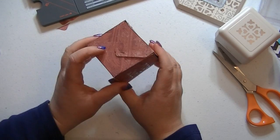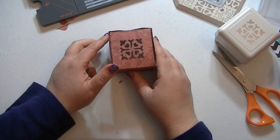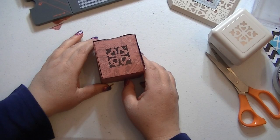And you could put a bow on here. You could put ribbon around it. You can put embellishments on the outside. You could do so much. Now I'm going to make more boxes, and you can watch me in high speed. I may have different size boxes.